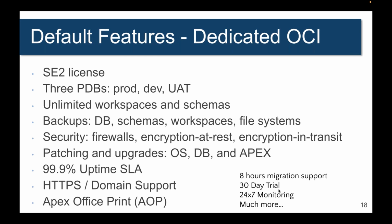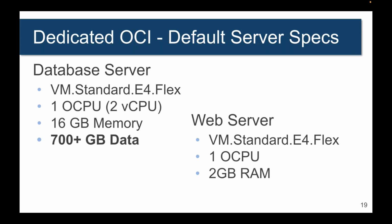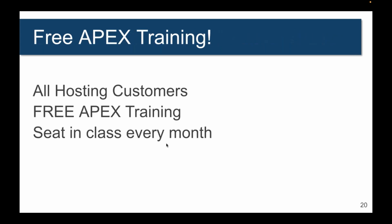Talking about more, check out the amount of storage that you get, 700 plus gigabytes. Now that's spread across your fast recovery area, your user table space, and something else. Maybe John can help me, but you get roughly a third of that for your user data. The database server comes with 16 gig of memory. The web server comes with just 2 gigabyte, which is more than adequate for these environments.